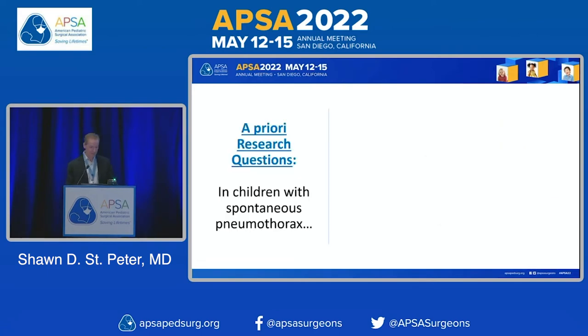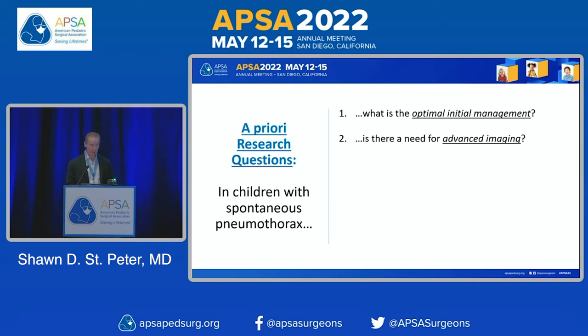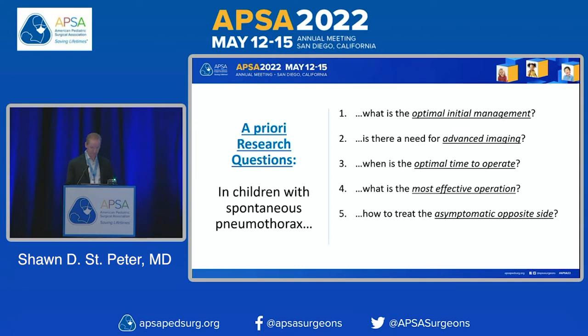And those questions were, just as the one last posed, how do we initially treat a patient? Do we need advanced imaging? When is the optimal time to operate for the patient who is admitted with a chest tube? Once you get to that operation, what's the most effective operation? How do you deal with the opposite side? And then what about those that recur?